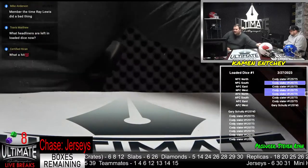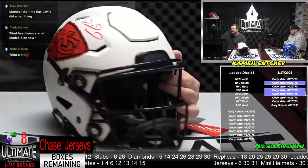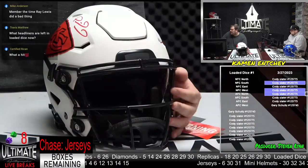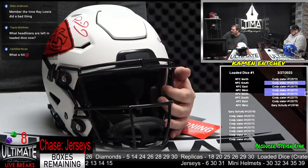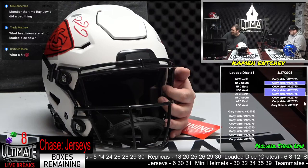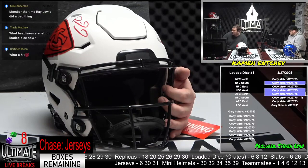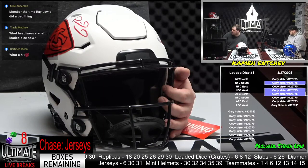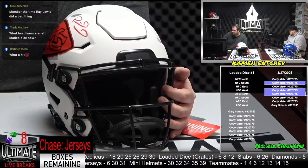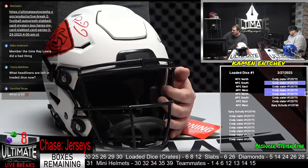Speaking of great football players, Patrick Mahomes speed flex. That's a great hit so far. Pulled a lot of good authentics tonight. This one, without question, the best of the bunch. Get that slab break done next. 3 spots to go. A 1 in 2 chance at Breece Hall. Dropping in that slab card link.